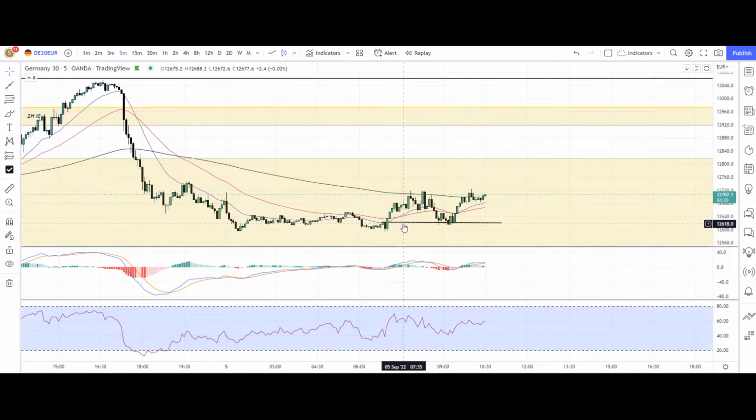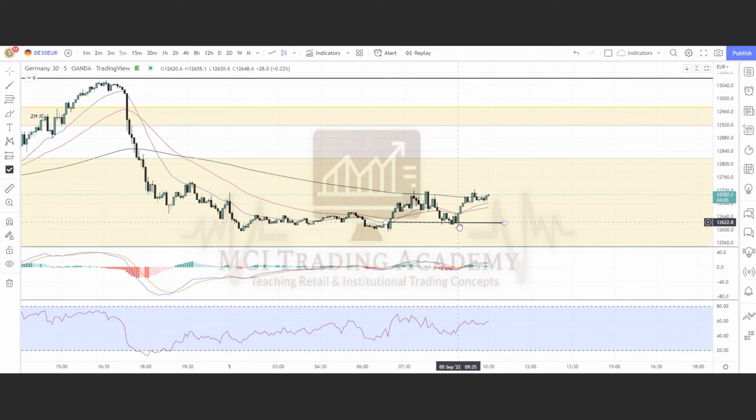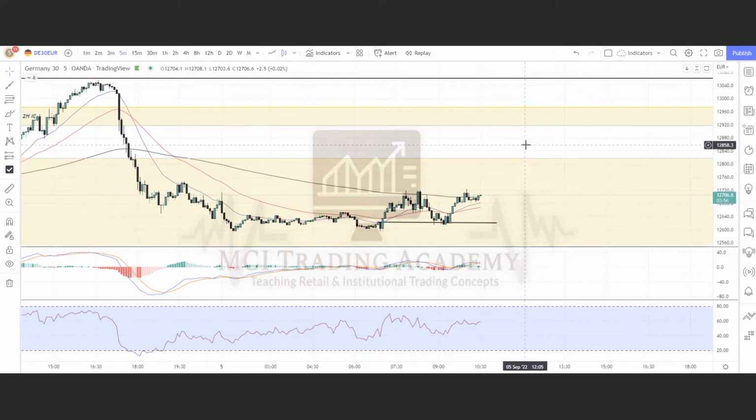Now you can see as it came into the IC, it started to consolidate here and then had a big buying pressure. So if you were tactical here, you could have entered a buy position anywhere around here with the stop loss below and target this as your take profit. And as you can see, it already reached take profit. So if you did catch that, well done to you, because this was one of the few trades that we had going into this morning. So well done to you.